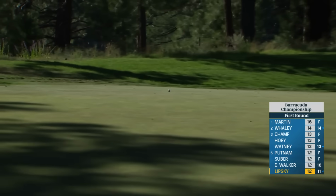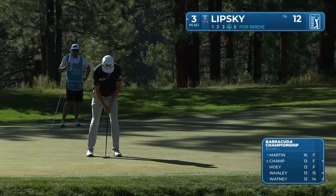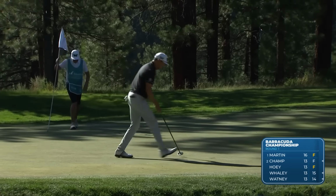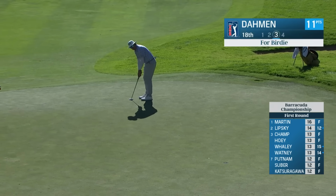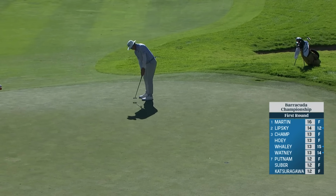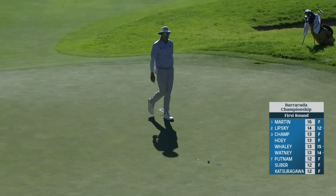He's on the par 5 and 2 as well. David Lipsky for birdie at the 3rd. Well, to get back on track here, and well done. He's just a very solid player, is David. There's no great weakness to the game. And he'll start to look like the guy that we saw last year rip off 2 wins at such a young age.